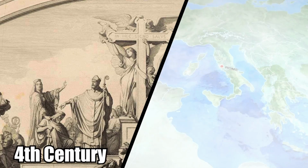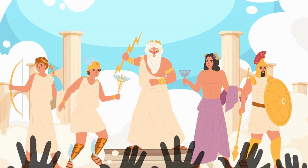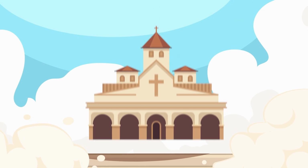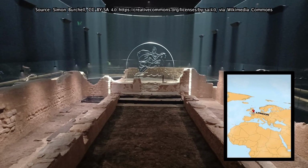But by the end of the 4th century, the cult of Jesus Christ had surpassed all other religions in Rome. The mystery cults vanished, the gods of Olympus were forgotten, and many Mithraeums were torn down and replaced with Christian churches. Examples of these sanctuaries have been found across Europe. There's even one in London that you can visit.